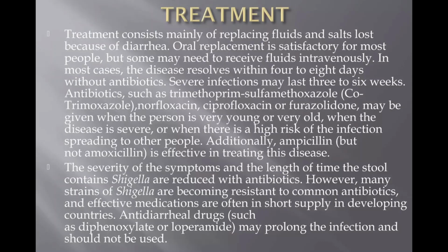Also, you should avoid taking OTC anti-motility drugs such as loperamide, which comes with the name of Imodium, and drugs containing the combination of diphenoxylate and atropine, which comes with the name of Lomotil. These drugs are not recommended for Shigella infection because they can decrease your body's ability to clear the bacteria and make your condition worse.